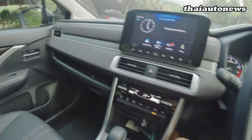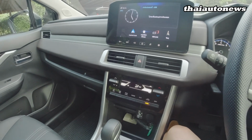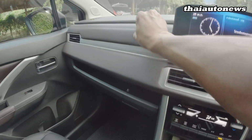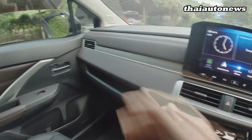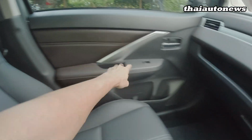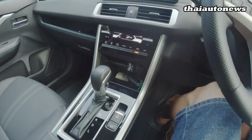This is a brown black interior. The Indonesian one is beige, very boring. This is more of an upmarket, and some soft touch as well here, there, on the armrest, and door panel a little bit. Some nice design too.